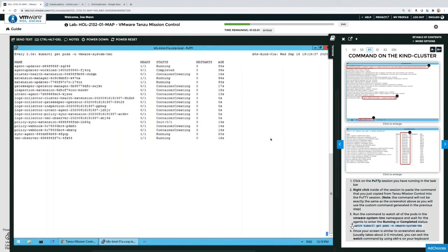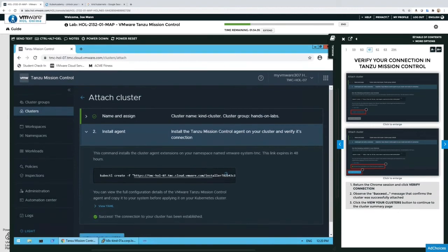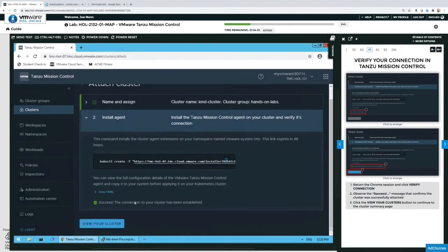Okay, so now we see a bunch of additional pods. So the rest of the agents are starting to be deployed on our kind cluster. And so we don't necessarily need to wait for everything to go into the running state. If we go to the next page of the manual, we can come back to the Chrome browser and click this verify connection button at the bottom. And so we can verify that the kind cluster was able to connect to TMC. Then we can click view cluster to have a look at the cluster.